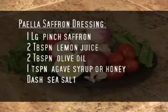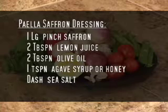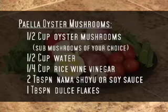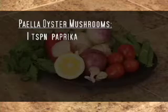For the saffron dressing, you will need a large pinch saffron, 2 tablespoons lemon juice, 2 tablespoons olive oil, 1 teaspoon agave syrup or honey, and a dash of sea salt. For the oyster mushrooms, 1/2 cup oyster or other mushrooms, 1/2 cup water, 1/4 cup rice wine vinegar, 2 tablespoons namashoyu or soy sauce, 1 tablespoon dulse flakes or other seaweed, 1 teaspoon paprika.